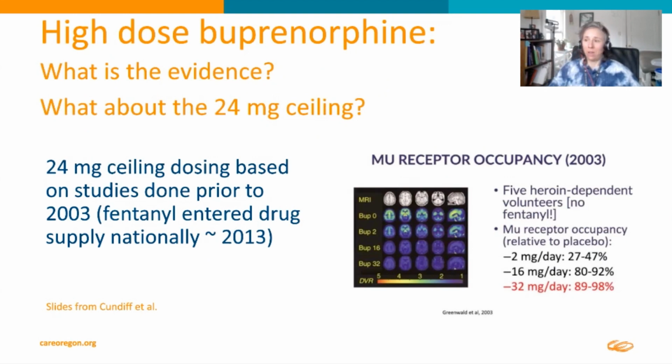So why did we get this idea that 24 milligrams was the ceiling? Well, that was based on an MRI study on those 5 people who got MRIs of their brains. Do you remember that slide, for those of you that got your data waiver? This is a foundational slide in data waiver training. It was from 5 heroin-dependent volunteers in 2003, and it studied the mu receptor occupancy relative to placebo, and found that 16 milligrams a day occupied 80 to 92% of the receptors, where 32 is 89 to 98%.